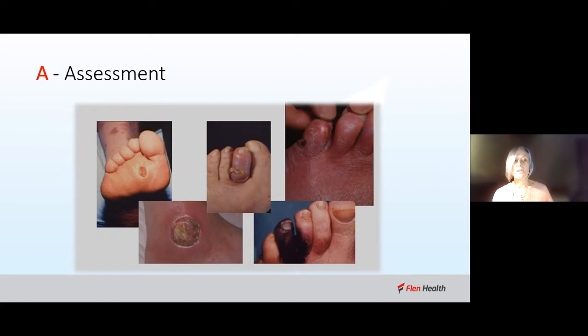The assessment will also include looking at the person themselves. Are they able to care for themselves? Do they have a carer? Has this gone unnoticed for some time? That can be a good indication if they live on their own that perhaps it has, particularly if it's underneath the foot where we all don't tend to look on a daily basis.